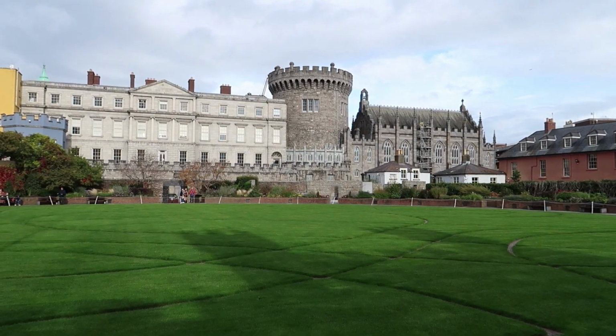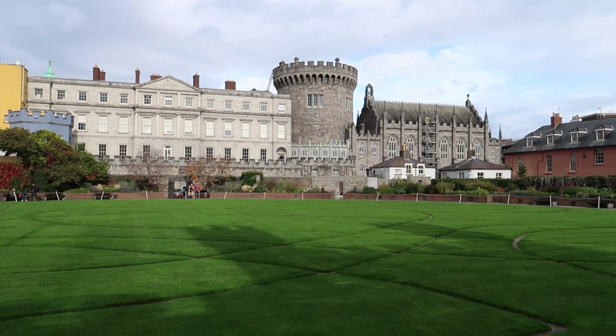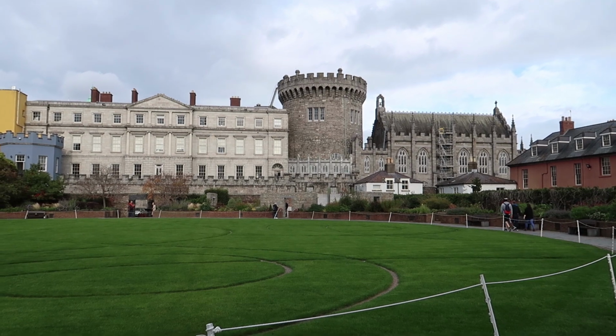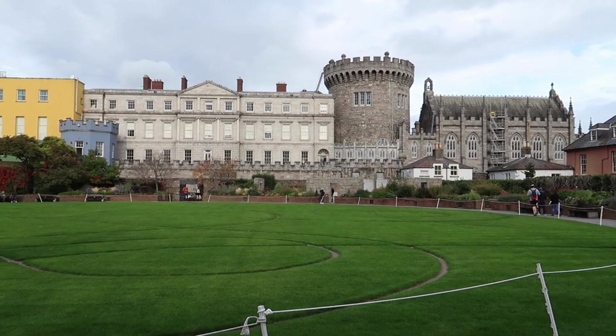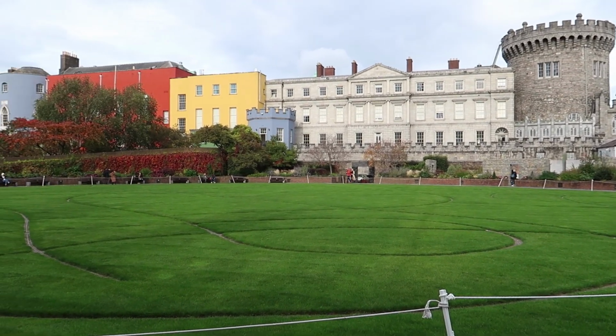When the Irish Free State was established in 1922, the castle stopped functioning as an administrative building, although it still served temporarily as the court of justice since the building got destroyed. The castle eventually ended up being used for state ceremonies and the museum as what you see today.